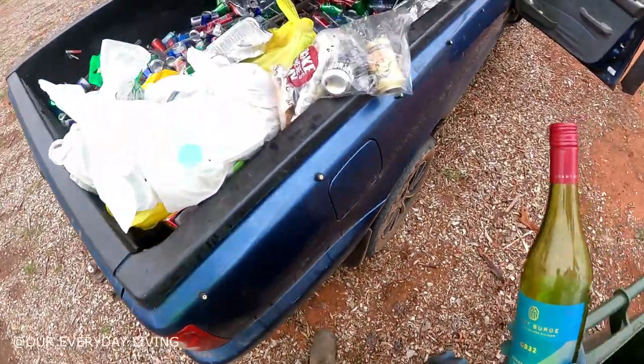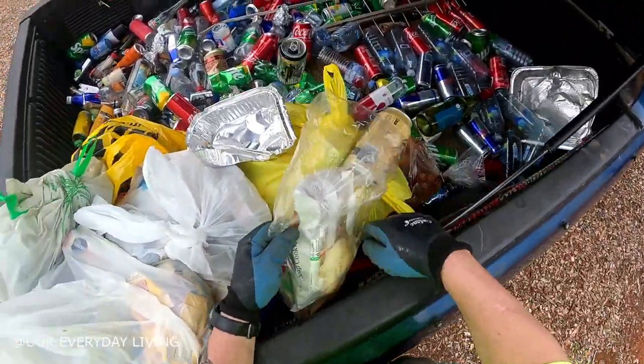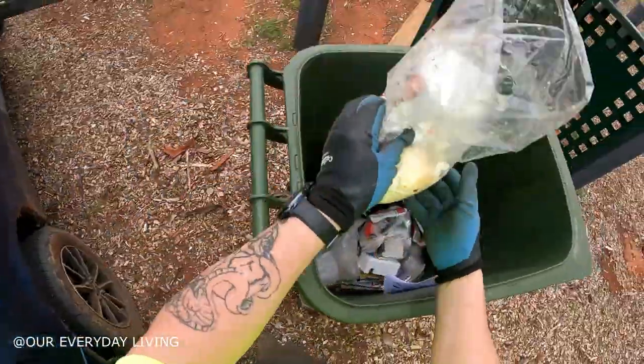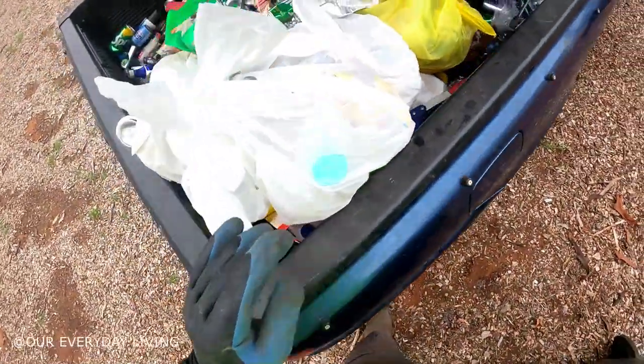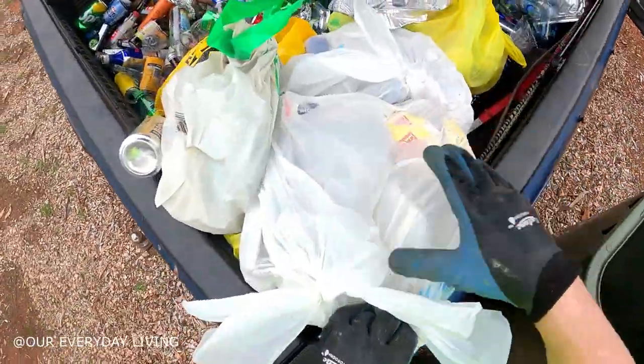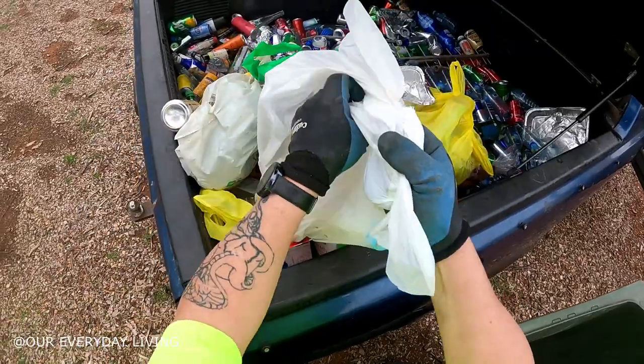Top on it. Right. Don't want that stuff. Nope, thought it was a Schweppes can. It wasn't. Right, there's a foil tray there. We'll grab that.